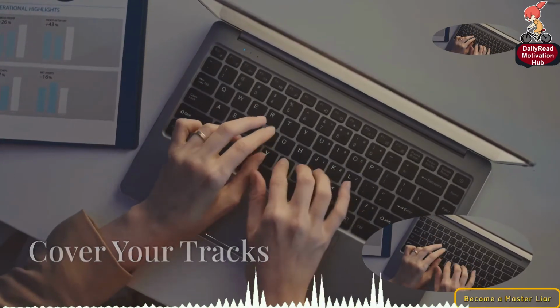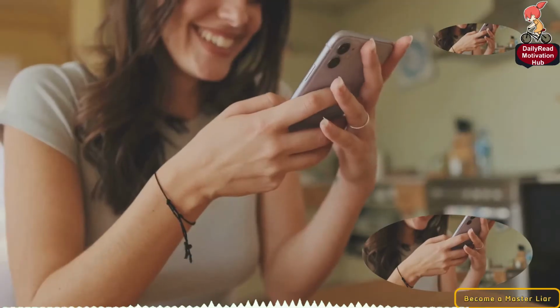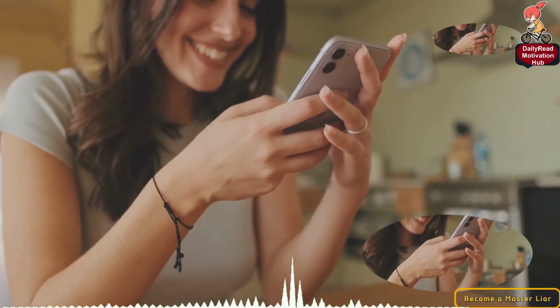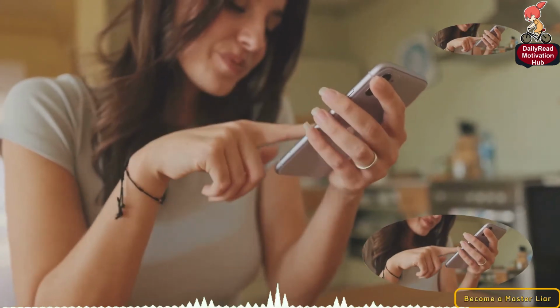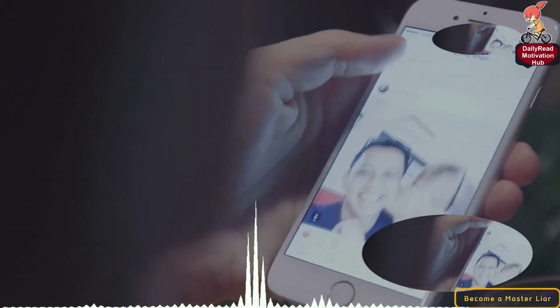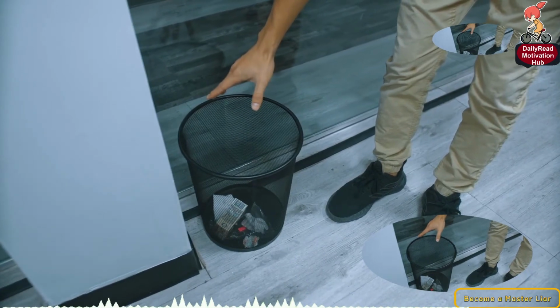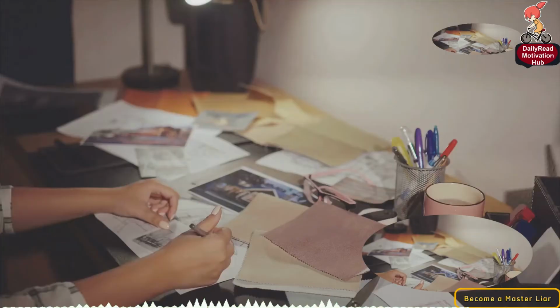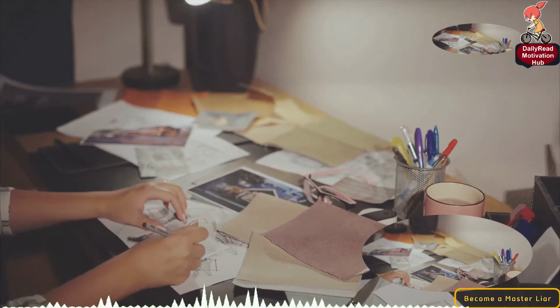Every good liar knows that covering your tracks is essential for maintaining your facade of honesty. We're talking about eliminating any evidence that could expose your lie. Delete text messages, clear your browser history, and scrub your social media accounts of any incriminating posts or photos. If you're dealing with a physical object like a misplaced item, make sure you dispose of it properly. The more thorough you are in covering your tracks, the less likely it is that your lie will be exposed. It's all about being one step ahead.